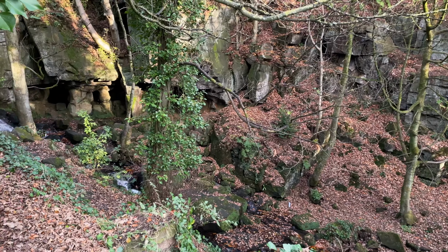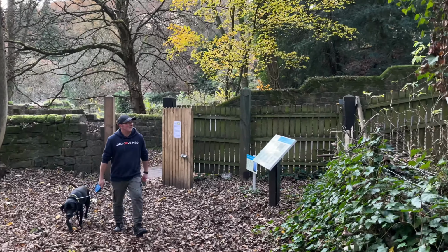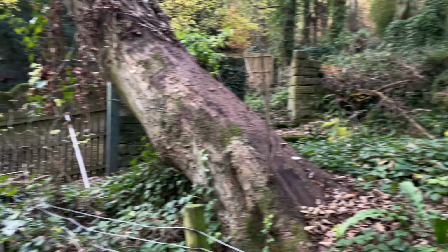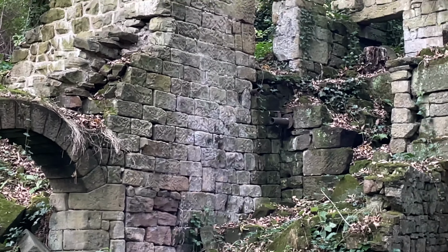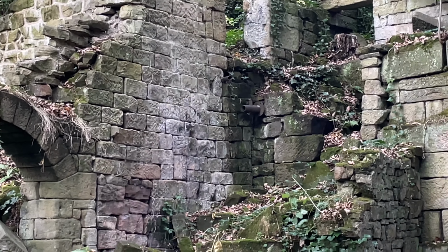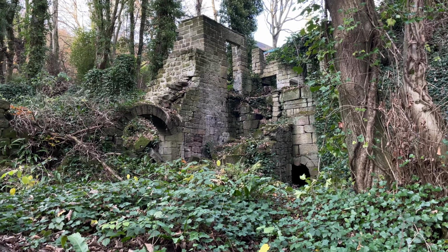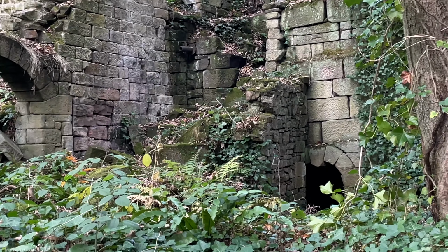So, just had a man come past and make us jump out of our skin because we didn't know he was there. So there's a pipe over here. Yeah, there's a pipe sticking out. There's two pipes. Where's it gone? I've lost it. There it is. Can't zoom in anymore. I love all the archways, especially that little one down there. Yeah, it's fab.